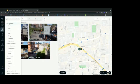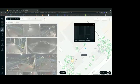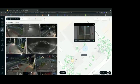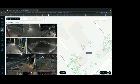But I'm going to flick back to the HQ. And you can see here all the cameras and where they're plotted. You can also dive in and get that live thumbnail off them as well. And plus, you'll notice here that not all of them are green.